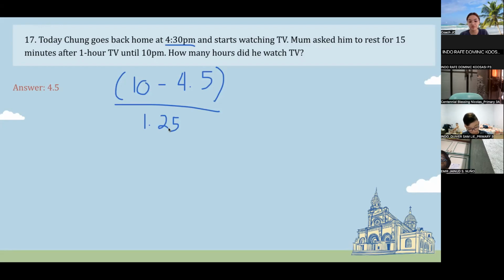Why do you think? Why do you think? Because 15 is just 25% of 60, right?